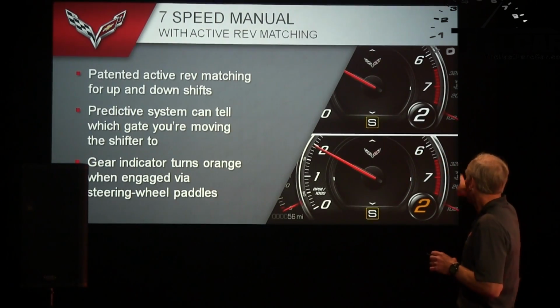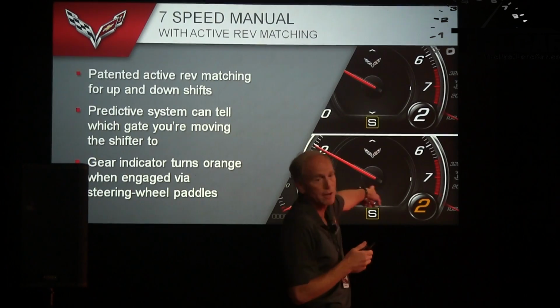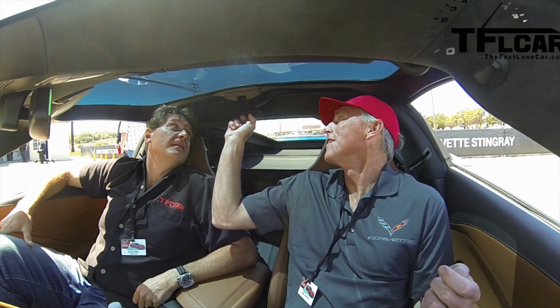You can see the gear state indicator. We have that in the various displays. So that's which gear you're in. It changes from white to orange to indicate that you have rev matching on. And really every single component in the car is new, except for two, one of which we can see right here. This latch right here is a carryover part from the previous generation car.